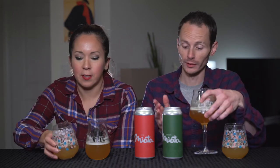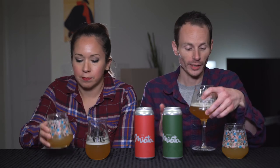I think it's cool that they're all 6% and they all taste very similar, but there are minor differences here and there that you can pick out, like little nuances, you know? That's cool. It makes you look forward to trying different versions within the Miata series because you want to keep trying. I kind of want to try the blue one. Yeah, so do I, and if there's another color, I'll try it too.